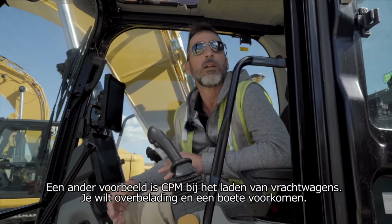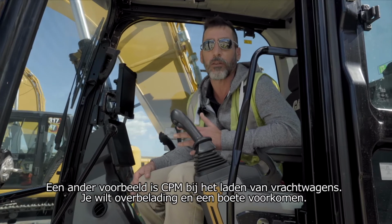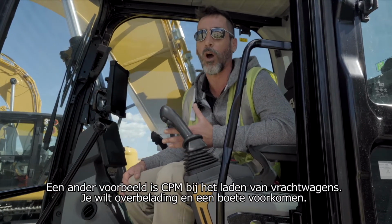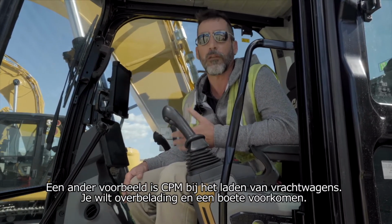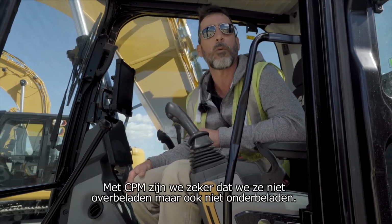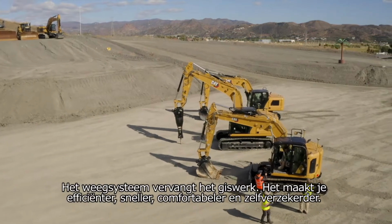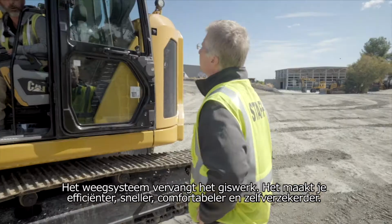Another example, the CPM. These machines are typically loading road trucks. So road trucks, you don't want to overload them because you could get a fine if they go out on the road. And using the CPM, we're confident we're not overloading or underloading the truck. Right. So we can maximize. Yeah, the payload just takes out the guesswork. Correct, we eliminate the guesswork.